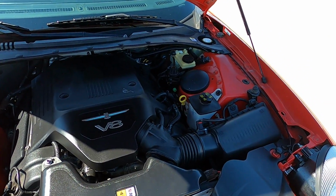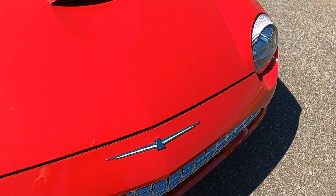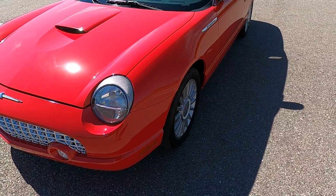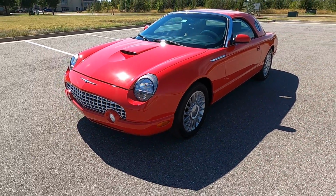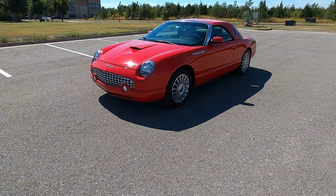I will give that the car has very interesting modernized retro styling, which you may love or you may hate, but I will say the way Ford designed this to run and drive, this car is very comfortable and very nice to drive around. So that is our 2005 Ford Thunderbird 50th Anniversary Edition.